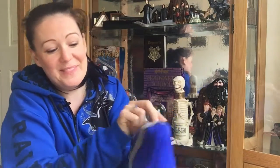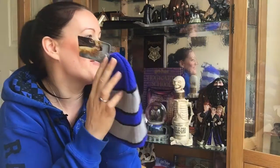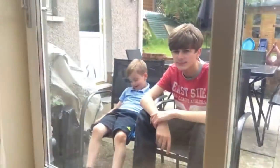Wow, what's this? Oh, Harry Potter Ravenclaw hat. I think that's going to be my favourite for the winter. My little Harry has just gone. I don't think that's going to be mine for much longer, the little bugger. I'll show you quickly. There they are, they're watching through the window. My little boy, my little Harry, is a Slytherin, in fact. Proud to be Slytherin he is. So maybe I'll get him a Slytherin one.